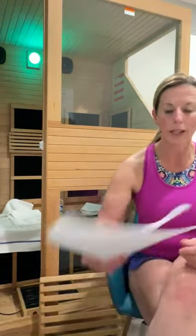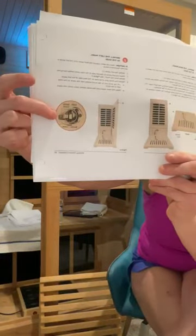35.5 by 35.5, comes with 4 carbon fiber heaters and non-toxic glue, so it's toxic-free glue that is helping to keep all these parts put together as one. And again, there's your clips. So it just comes together kind of like a big puzzle. Made of Canadian Hemlock wood.